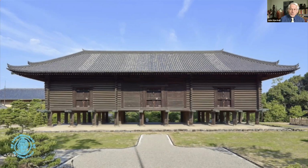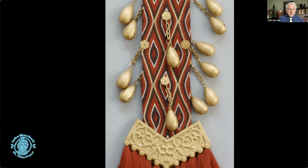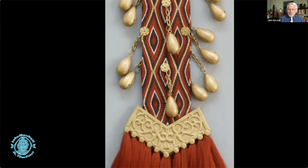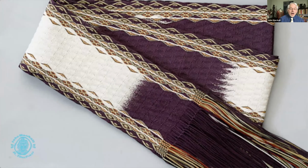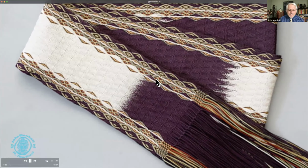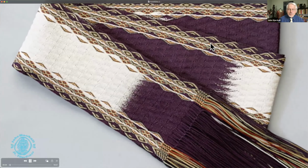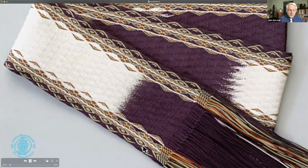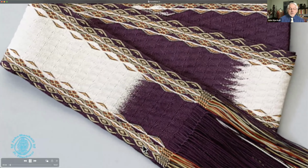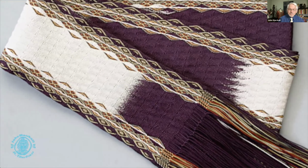This is a reproduction of one of the pieces in the Shosoin, a very beautifully knotted piece with additional embellishments. This is another reproduced piece, and you can see along the edges here what we think of as typical kumihimo, along with this center section here. So it's illustrating very different types of knotting techniques.